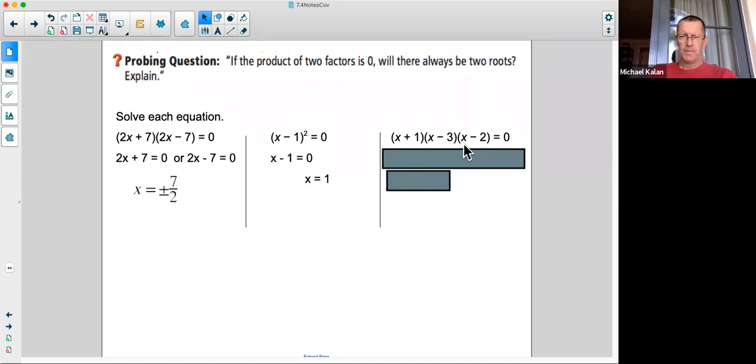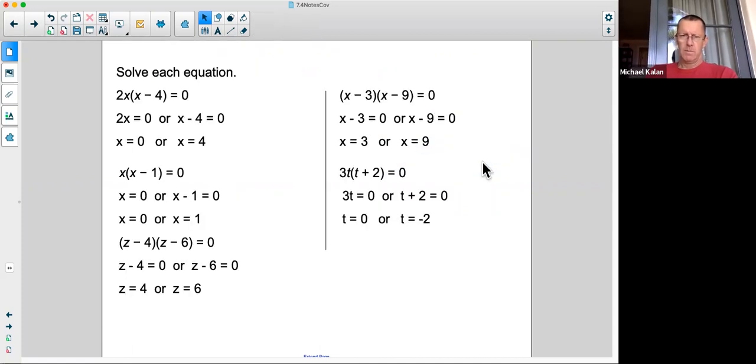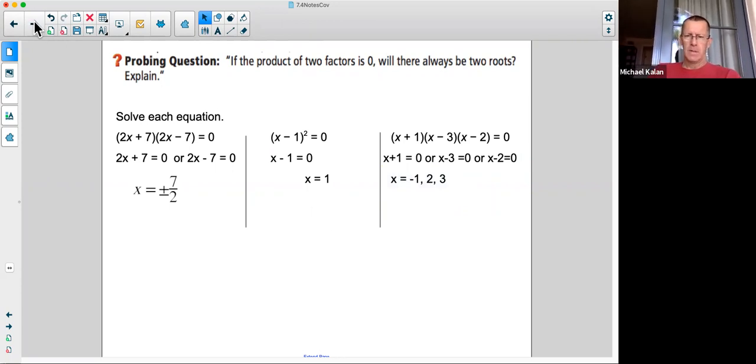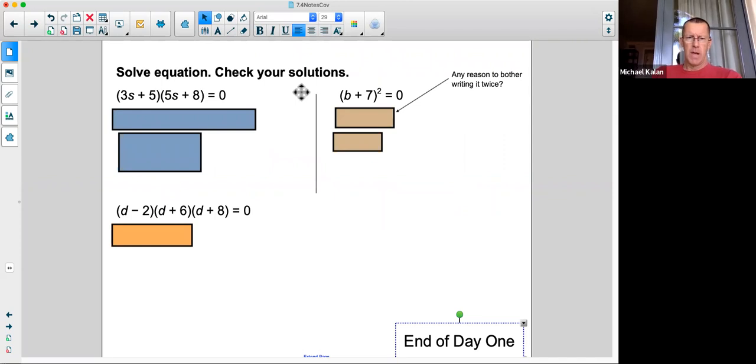What about this one? Here we have 3 factors, right? Do you think it works the same way? Do you think we set each of the 3 factors equal to 0? Yeah, of course. So we set each one equal to 0 and then solve each one. Negative 1, 2, and 3. All right, great. So go ahead and pause the video and solve each of these.